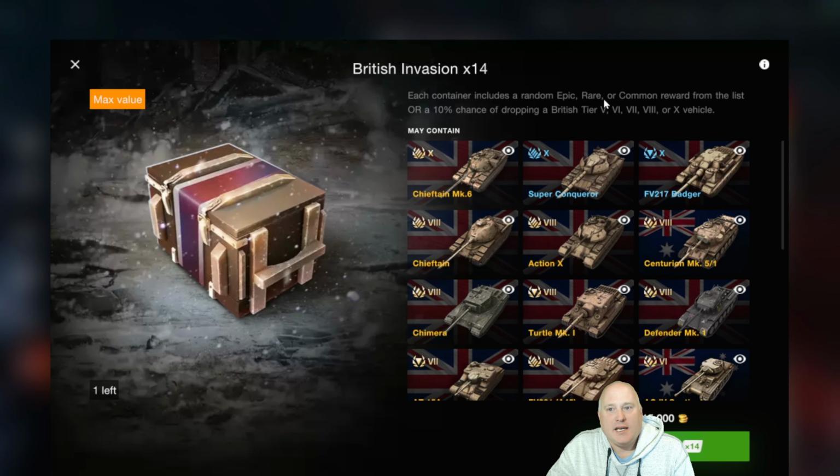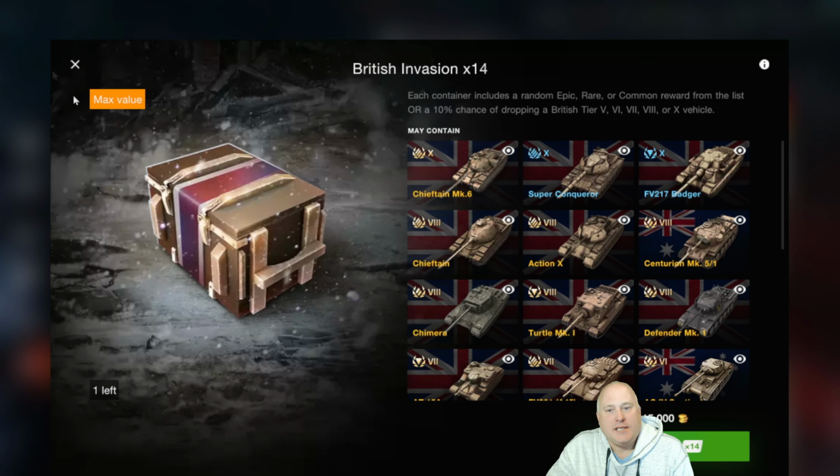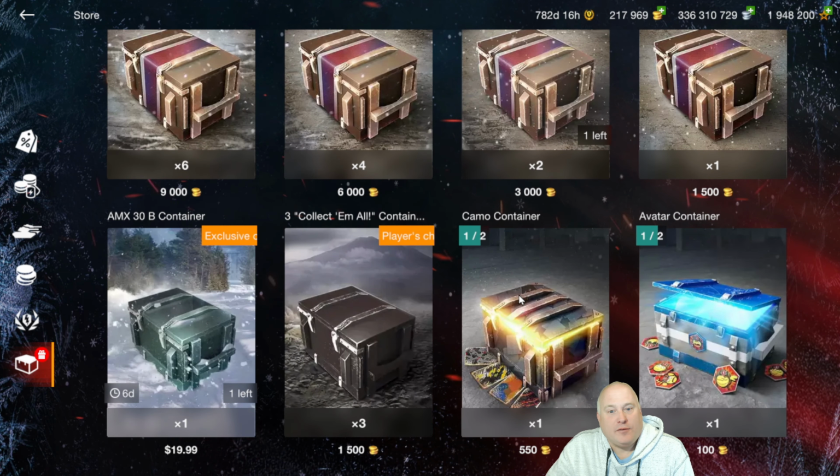So 14 containers, 10% drop chance. Only going to get silver if you pull a tank that you already have, which is a little bit disappointing. But interesting that it's a 10% drop chance, so keep that in mind. Otherwise, stay away from crates.